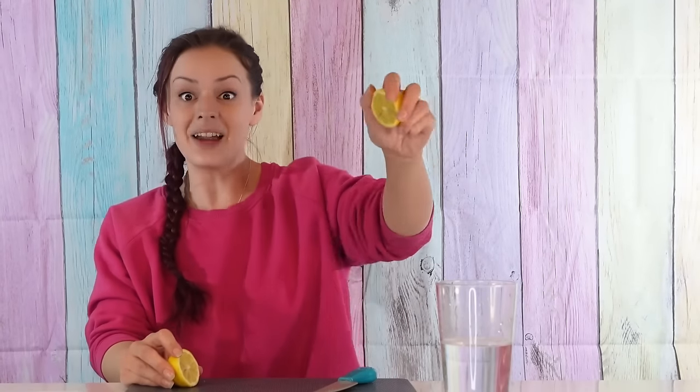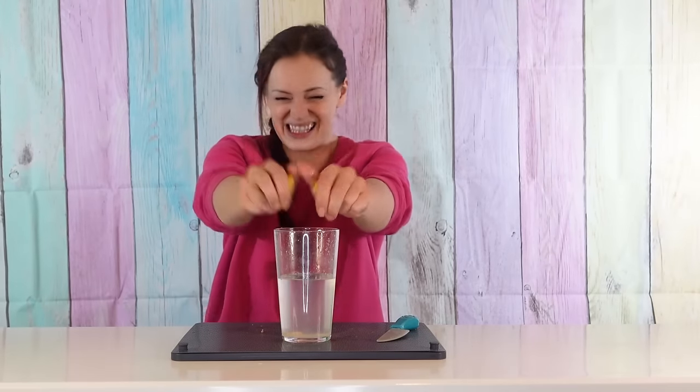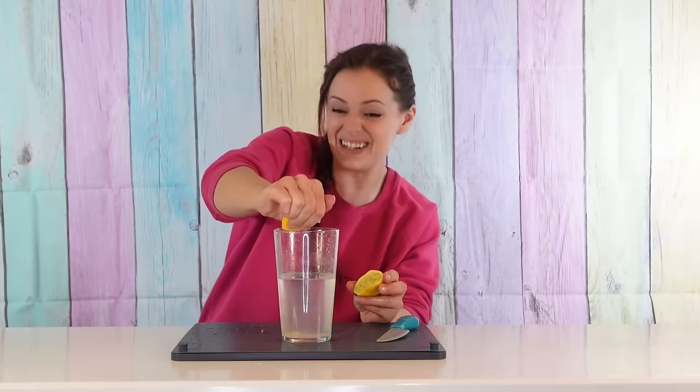Now it's time to squeeze, holding tight, time to squeeze. Ready, steady, go and squeeze! Whoa! Did you see that? Let's squeeze this half. Ready, steady, go and squeeze! And again! Ready, steady, go and squeeze!